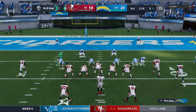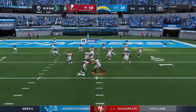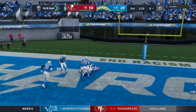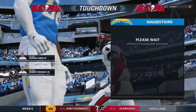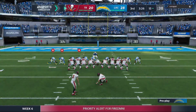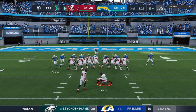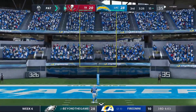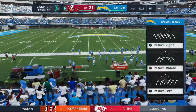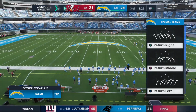1st and goal, and they've got to be thinking a chance to get right back into this football game. They'll look to throw here. And he's got it. Caught in the end zone. Touchdown, Tampa Bay. Rob Gronkowski, his 2nd touchdown on the season. And the Bucs are able to make this a close game again. They're back within a touchdown at 28-21.